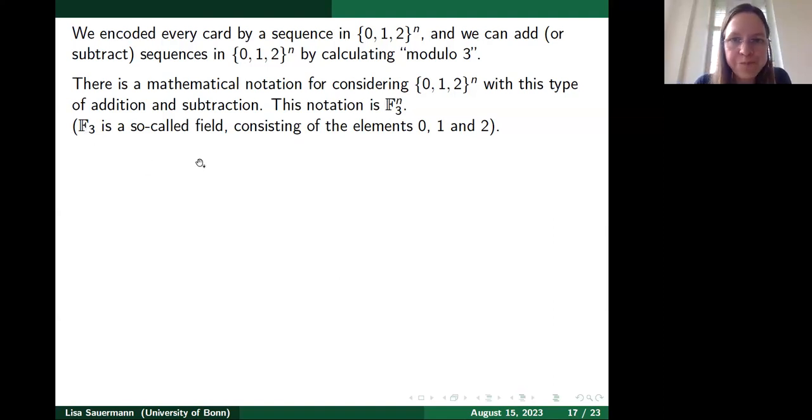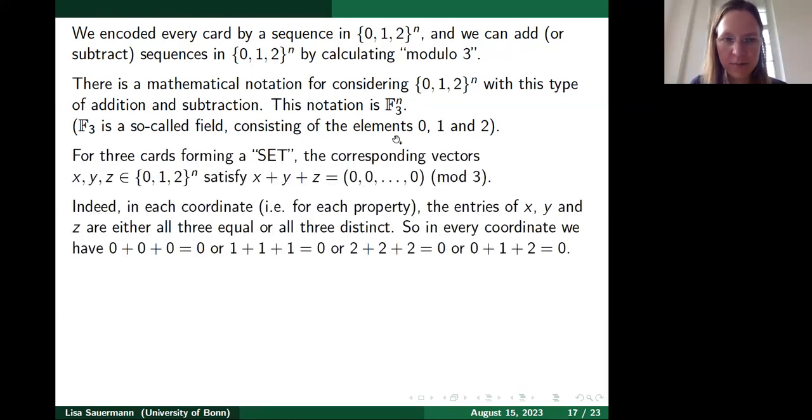But anyway, for now let's call these sequences vectors, but let's not worry too much about what this F3 to the n means. I won't use this notation because it might be confusing if you haven't seen it before. I just wanted to mention that this type of object is actually a well established mathematical object. Okay, so for three cards forming a set, now the corresponding sequences, I write vectors rather than sequences because that's a bit shorter and maybe a bit more clear what it means.